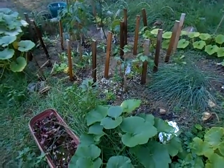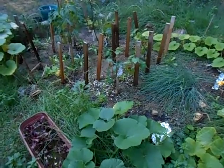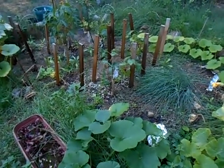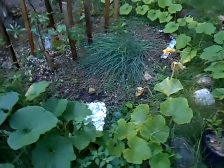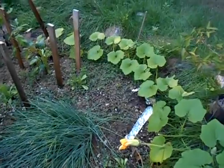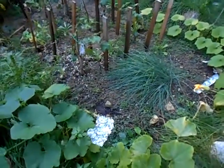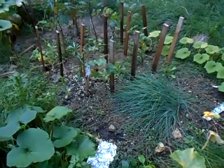I want to do a very quick update on the garden, just because this is kind of how a garden's going to go. I have let some ground cover be on the ground there and over there because it's keeping the soil from drying out completely. It's a little messy looking.